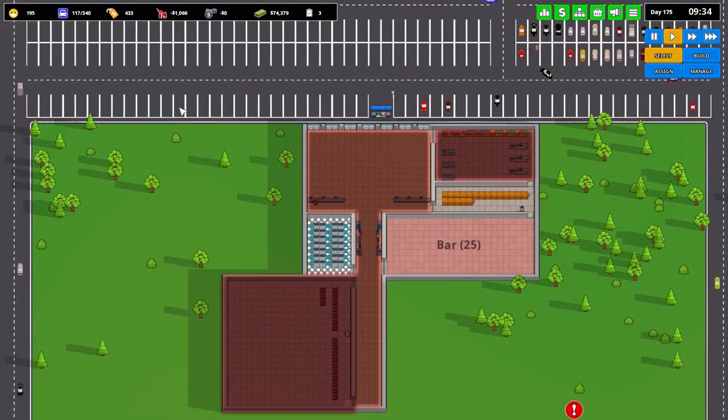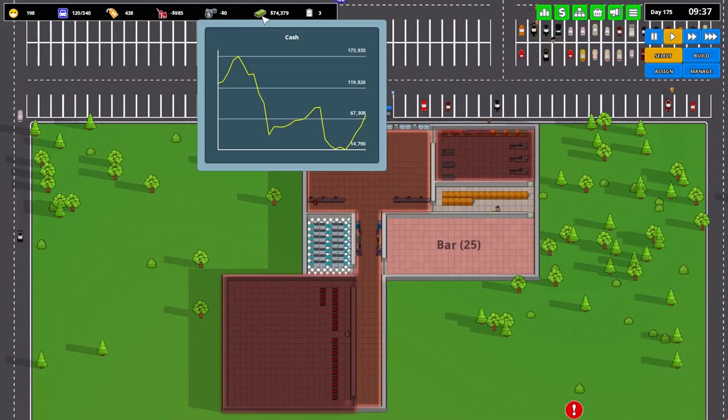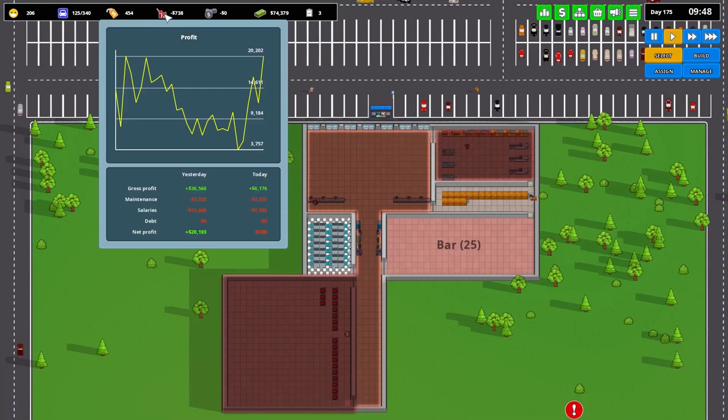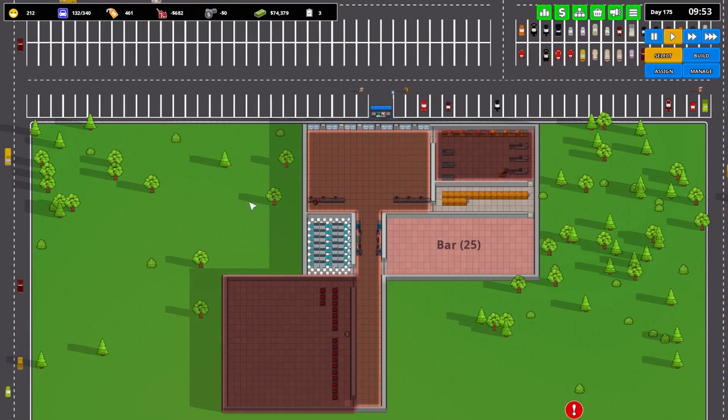I've moved time on a bit because we didn't have a lot of money. So I've shuffled time on a little bit. So we've gone back over. Yes, we were very much depleted on money, weren't we, in fact? But yes, we're back up at 74 grand and we're making quite a bit. So by lunchtime every day, we're making profit. Yesterday, 20 grand. So yeah, it's ticking up quite nicely.